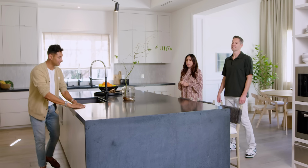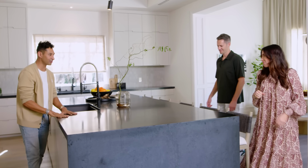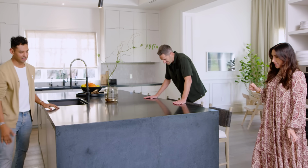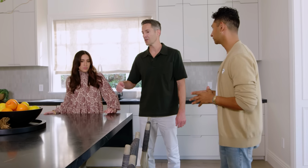Jen, what do you think of the soapstone? You were kind of against it at first, I know, because it was darker than you wanted, but what do you have to say? I feel like it's gonna be easy to clean. I was so anti a big, dark, chunky something, but it actually looks so good. I'm so happy we went with soapstone, honestly, because I use the countertop itself to mix dough, if I'm doing pasta, so it's eggs, flour. The fact that it's not porous, that it's easy to clean, we didn't even have to seal it.